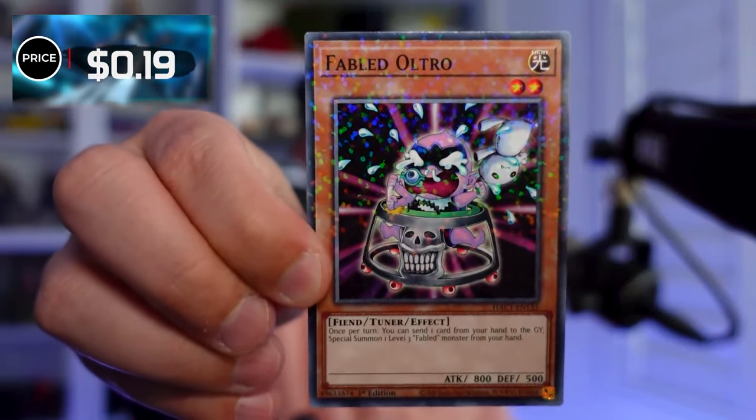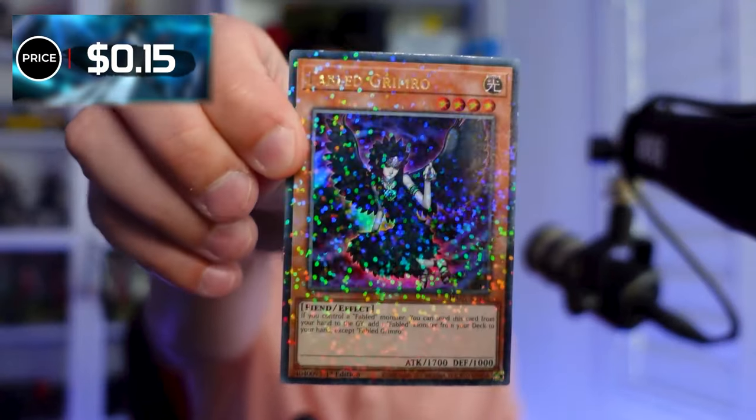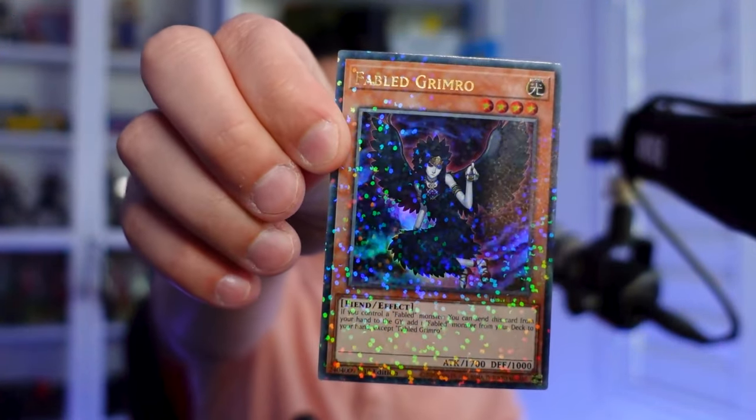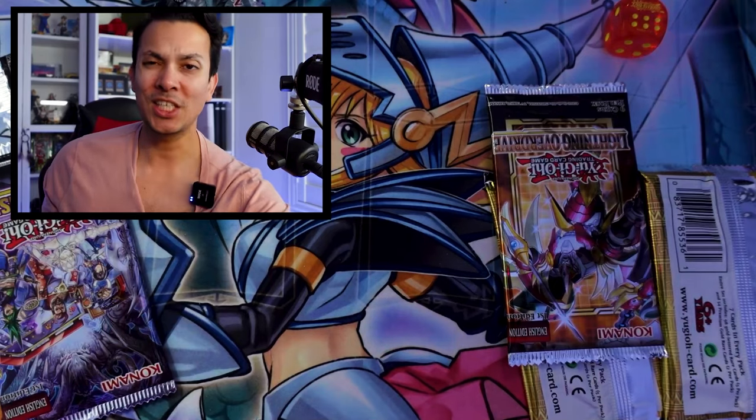All right, let's check out this price. This one is 19 cents for this common. This right here, the Barch, I guess, is 16 cents. This one is 15 cents. I just don't like this rarity. That's why I stopped collecting these. All right, and this one is 25 cents. Yeah, I stopped collecting these, but they keep coming back. They won't leave me alone. He's got that Blue Eyes though.